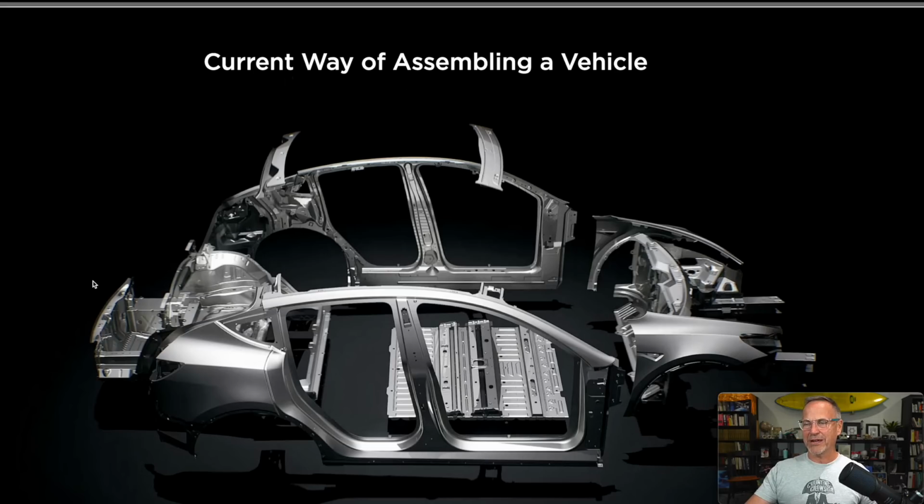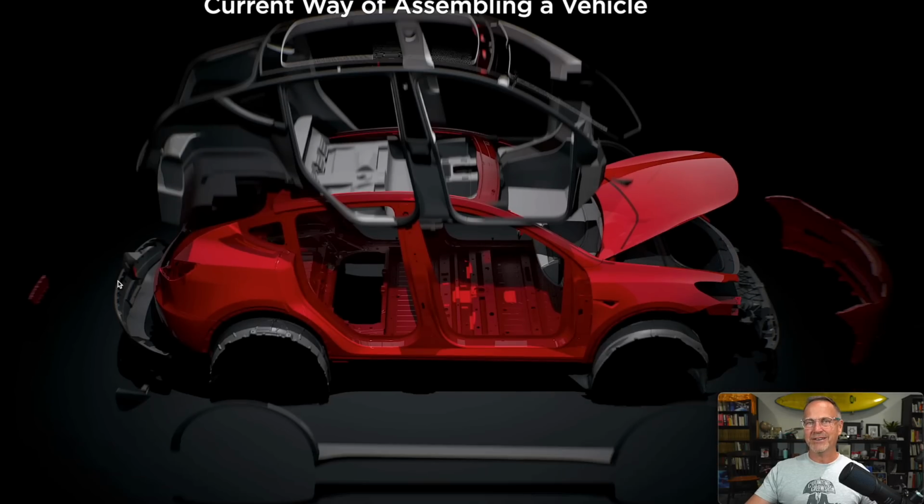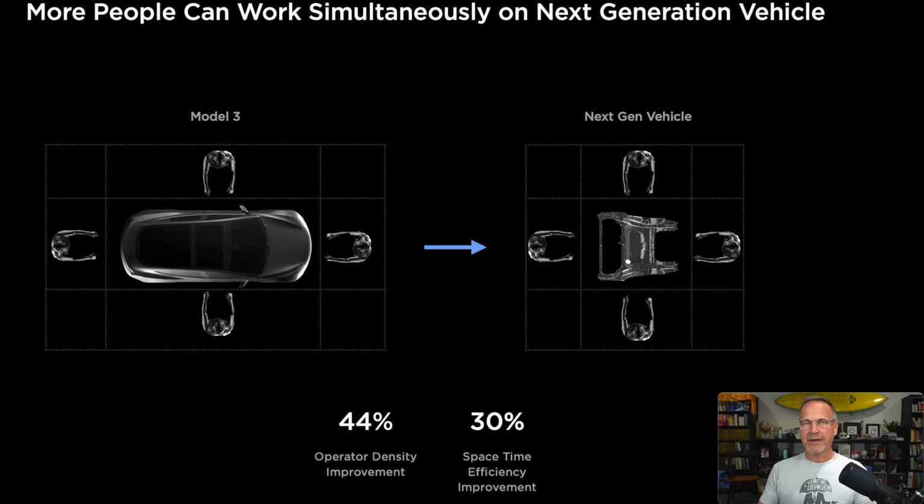So this is their current way of assembling a vehicle. You put it all together, you paint it, you take it back apart again, etc. It's very, very inefficient. And then we get to the new method that's going to be pioneered by the Cybertruck, but is going to come into its own with their Model 2 vehicle, whatever the heck this is called.